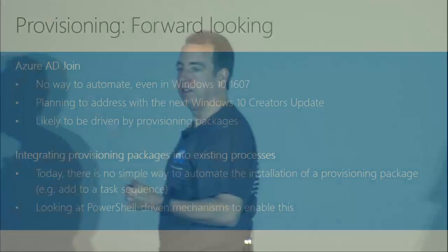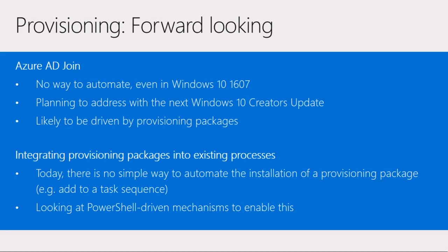We are working on ways to automate the AAD join process. Today, you had to do that manually by typing in the email address and password. We'll enable a token-based mechanism for doing that. That should be available in the Creators Update. We are working on PowerShell commands for installing and removing provisioning packages. They're actually in the current preview builds if you wanted to try them out. That will help take those provisioning packages and integrate them into existing task sequences so that you can start to leverage some of the capabilities of provisioning, but tie it into existing processes.